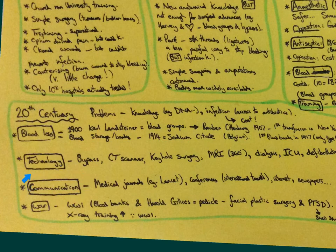Communication also plays a major role in the improvement of surgery in the 20th century. So medical journals meant it was easy for people to swap new ideas. For example, the Lancet's one of the most famous ones. There are many international conferences, new travel methods and things like aeroplanes, faster trains and transport meant it was much easier for ideas to spread internationally. The invention of the internet also helped this, and widespread publication of newspapers.